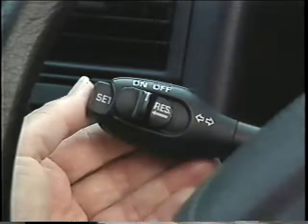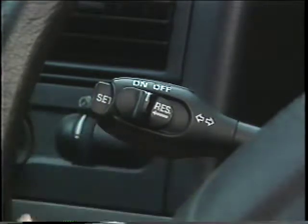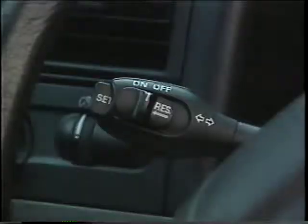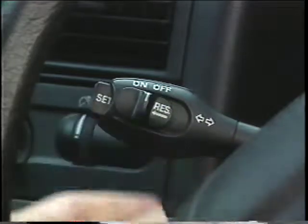When you've reached the desired speed, press set. You can also increase your set speed by holding the set button in. Braking or pushing down on the clutch will, of course, disengage the cruise control. So to get back to the same speed, slide the control to the resume position.